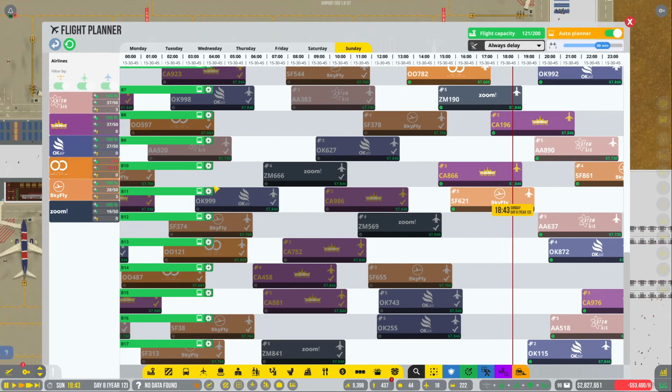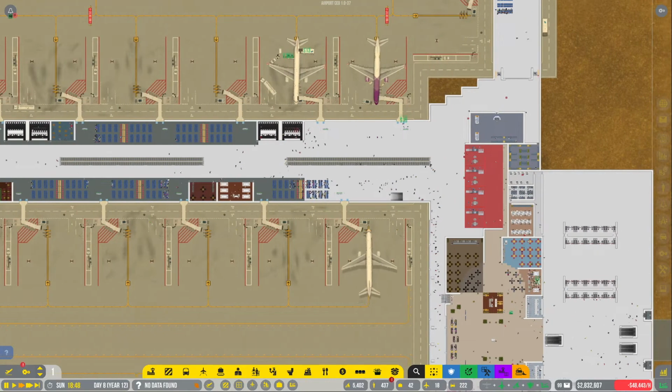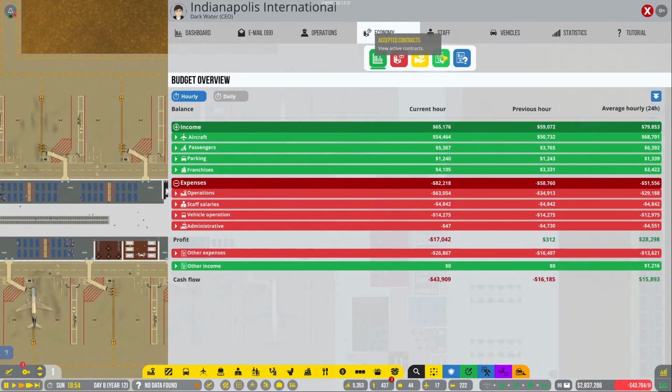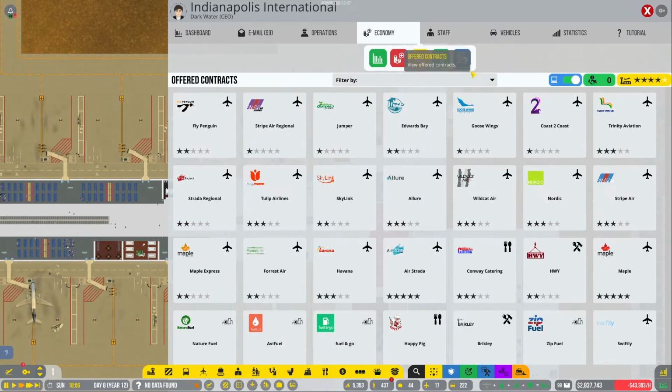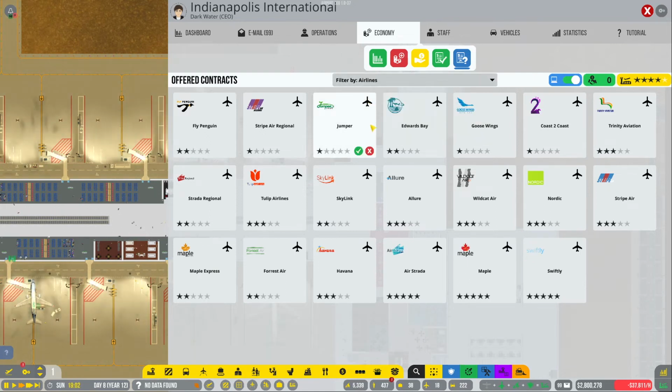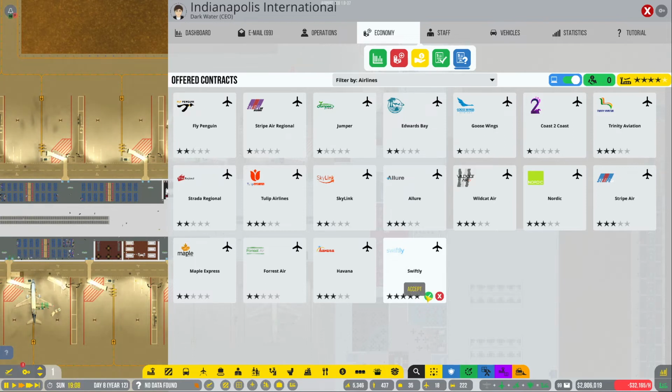Olympus Airlines still only at 1%? Oh, if we are a 5-star airport now, does that mean we've got 5-star contracts? Let's take a quick gander. Airlines. Yes, we've got Air Strata we can bring in, we've got Maple we can bring in, and we've got Swiftly we can bring in.